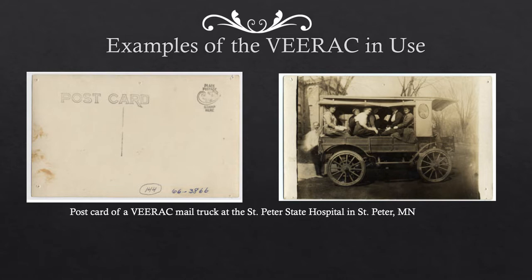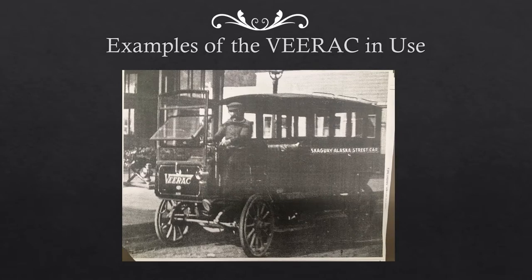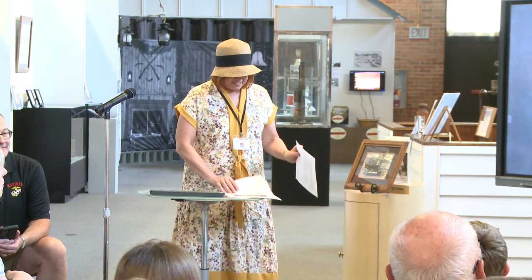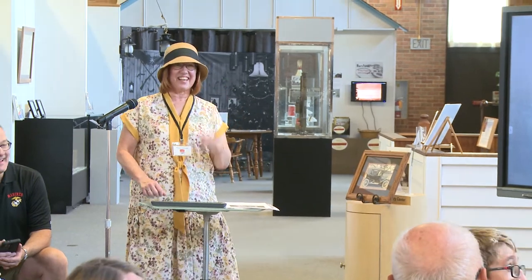This is as it was used as a mail truck down at the St. Peter State Hospital in St. Peter, Minnesota. Even as far as Skagway, Alaska, it was used as a streetcar way up there. And so if any of you have been to Skagway, that's a pretty far ways to go. And then I put this in here because I know Roy and Sharon live in Wadena or near Sebeka. And even up there in northern Minnesota, there was a VEERAC, apparently, that was used near the mercantile company. That's you!